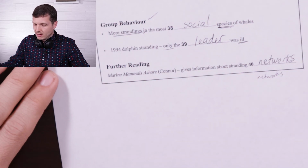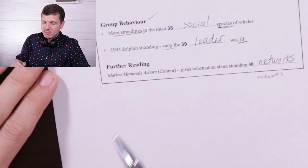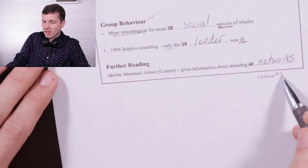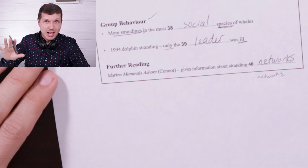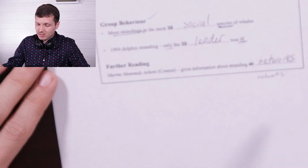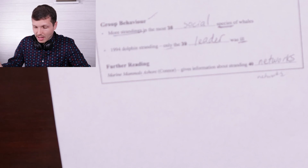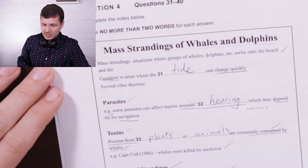Number 40, they said networks at the beginning without talking about this, and it just made me think like that's probably the answer. It gives information about stranding networks. I wrote it here. Again, if I didn't hear anything better, I was going to try that as my answer, but they did say it again later. They talked about this type of networks. If you're interested in that, check out this book. So I feel very confident that was our answer too. So let's check these.